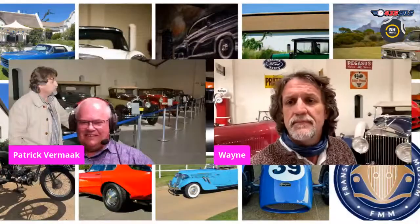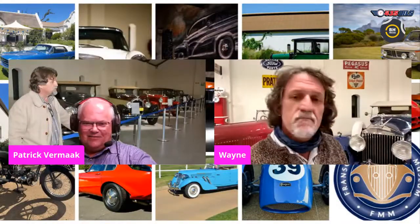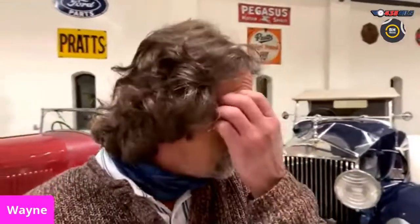I couldn't agree more. But there's another element. You've got big pumps in the background there, the fuel that actually kept these guys on the road. Obviously, in the beginning, South Africa didn't have many fuel stations. It had hardly any cars. So how did these guys actually drive around?